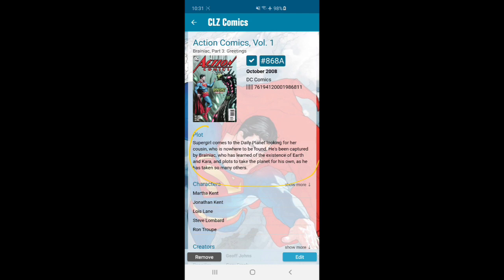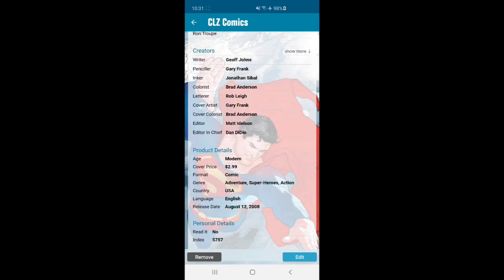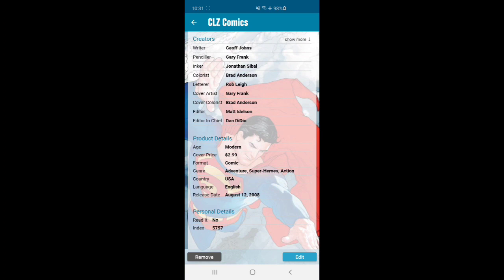You might be able to edit it and add your own plot synopsis if need be. It shows you the characters that are in the story, and then it'll show you down here who created it: writer, inker, even the editor. Super cool. Then scrolling on down, just product details, how much it costs for the cover price, what age it's in, modern, when it came out. That's pretty cool. And then you can even mark if you've read it or not.